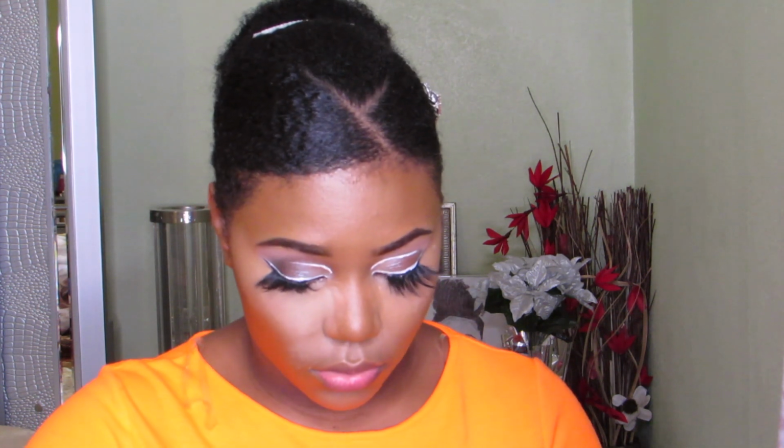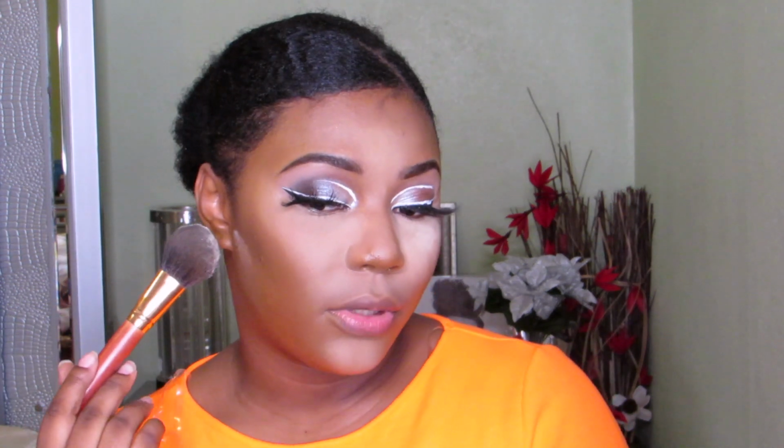I like it. This is my first time using foundation stick, and it came out really cute. I like it. Wow, it doesn't feel heavy at all. Wow, it's beautiful. You know what? Let me be honest with this foundation.